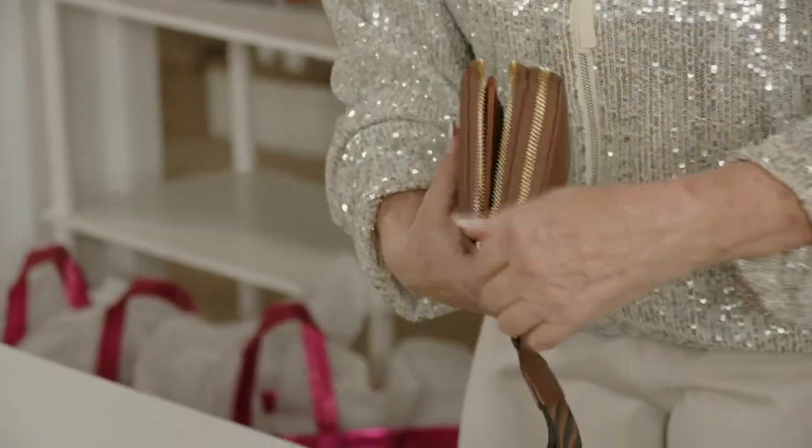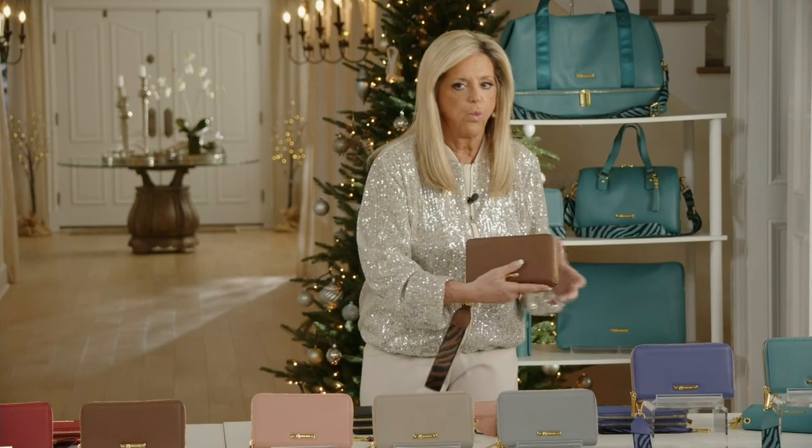Okay, here we go. This wallet is so gorgeous. What a gift. Just think about who you can get.